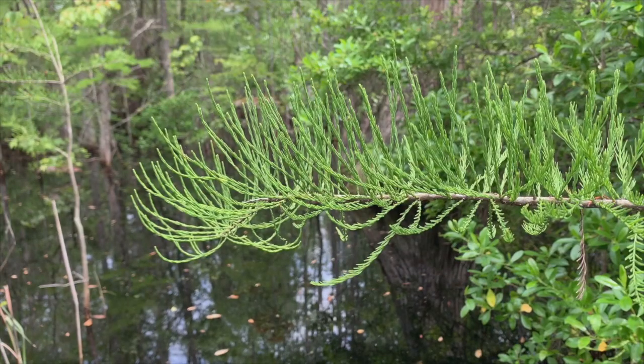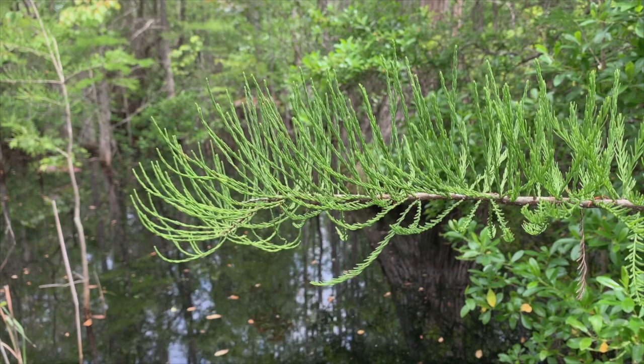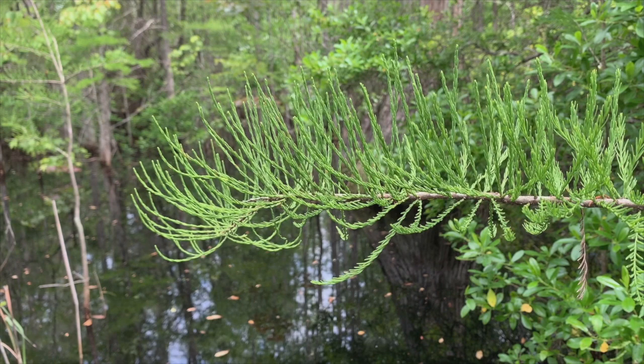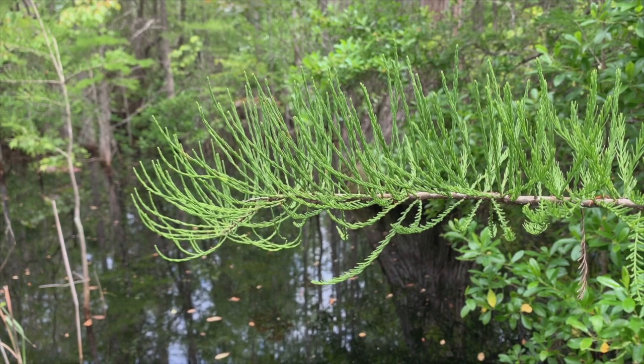The leaves of pond cypress are different from that of bald cypress. Bald cypress has leaves that kind of fan out, almost like a feather. But on the other hand, pond cypress tends to have leaves where the needles, so to speak, stay very close to the mid-rib. They're all kind of standing up and pressed together.